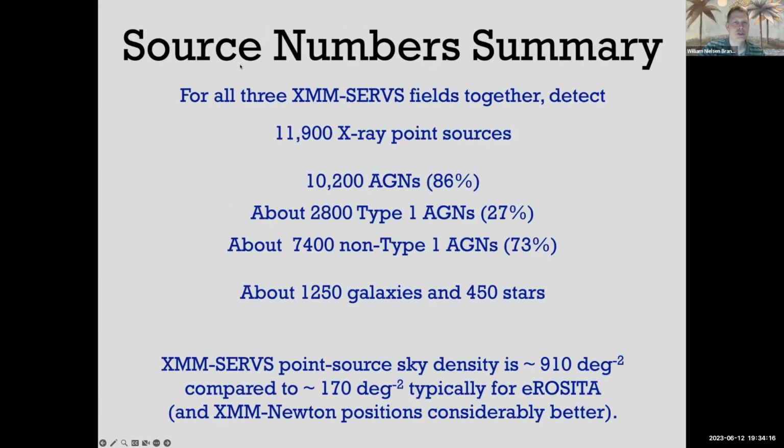Here is just a quick summary of the numbers of sources detected. For all three of the XMM-SERVS fields together, we detected about 11,900 X-ray point sources. As I said, 10,200 of those are AGNs, about 2,800 are type 1, about 7,400 are non-type 1 AGNs. And then we have about 1,250 galaxies and 450 stars.